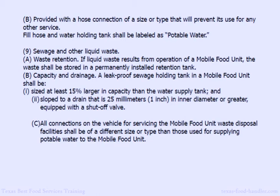Water flows uphill, downhill, you know, in the plumbing, so the water retention tank is in the bottom of the cart. Not front. There's a little spigot that you can turn on to get rid of stuff. Size at least 15% larger than capacity. I don't know if they're going to go through the science on that. Slope to drain. I don't know if they're going to go through that.